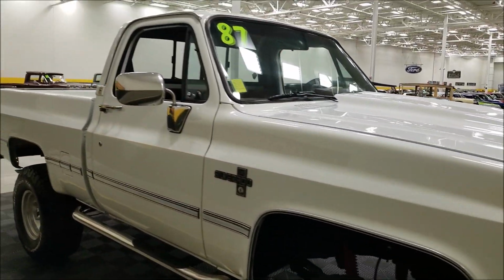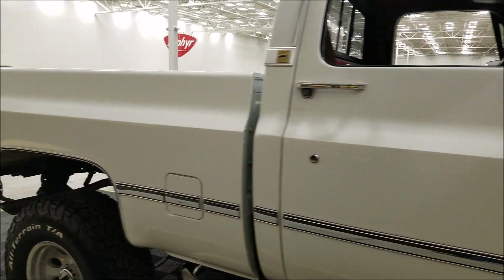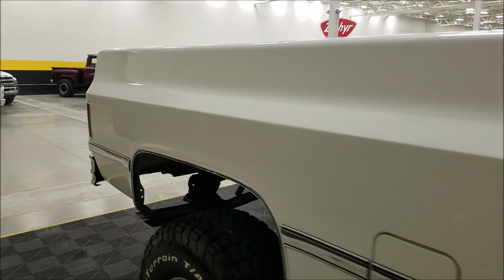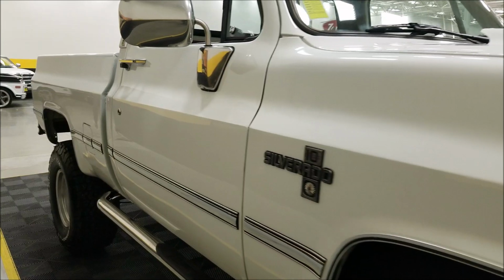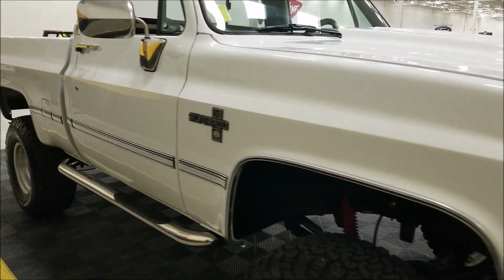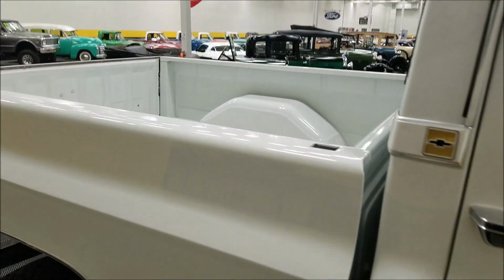When we get around to the driver's side, we'll check out the interior. You can see how nice the seats, interior is in this one too. And you can see up and down it. This truck is straight. Actually came to us from the southeast when it came to where we're located here in the Midwest. This truck has not been around here its entire life. It's easy to see. Bed on it, also in nice shape.